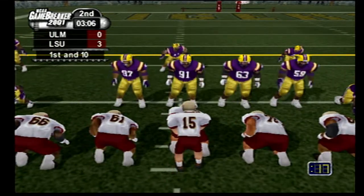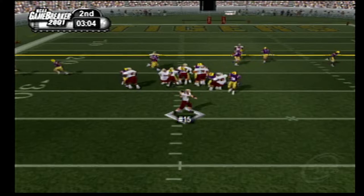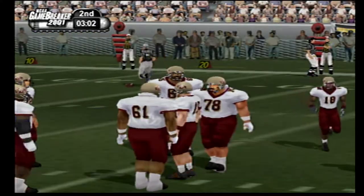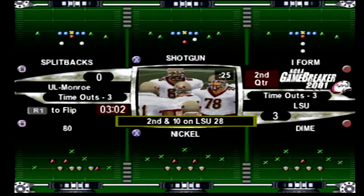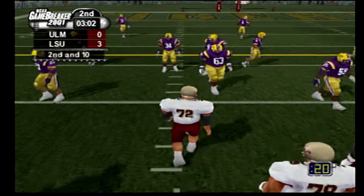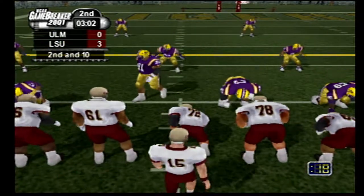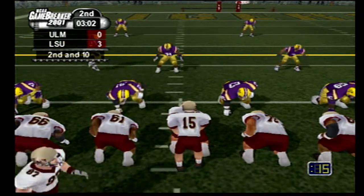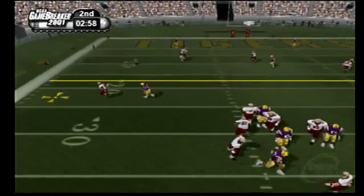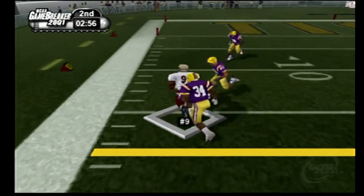Red 45. Cut. There's Pepper. Juggle and a drop. That is solid pass coverage all around. Corners, safeties, linebackers, everybody solid in their job that time. Cut. Cut. He's looking. Fourth year of the 20.